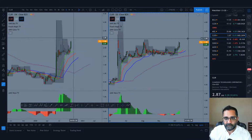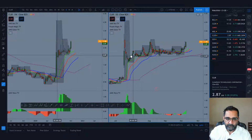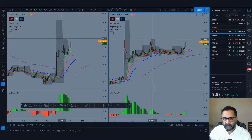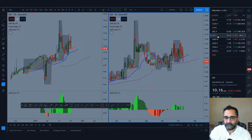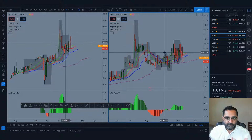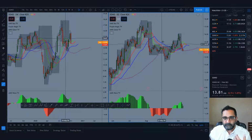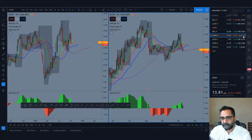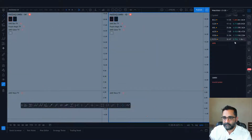So let's have a look at the next one. Okay, this is also iffy because it's done this stepping up here, then came down and stuff. Not really the most beautiful setup one, so I will take it off my list. So the next one is really rubbish. I'll just take it off. This one's gone up, came back, not my setup. That's it. As you can see, my list is almost empty now.